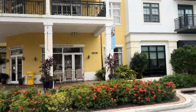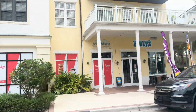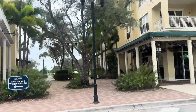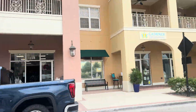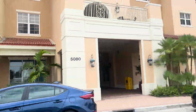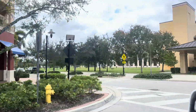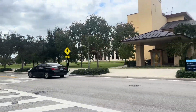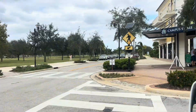The best part about this town is that they have their own little shopping center with restaurants, coffee shops, and even little boutiques. They also have their own gas station, a Publix, and a fire station, so you don't really need to leave the town. The only thing that I would say is that it's not a gated community, so anyone is welcome to drive in.